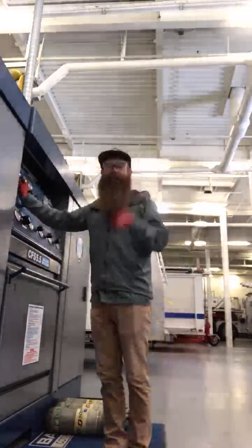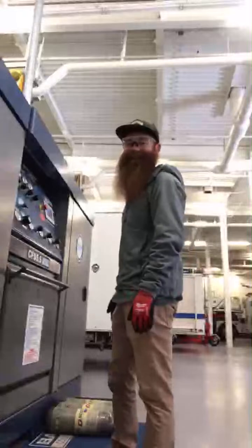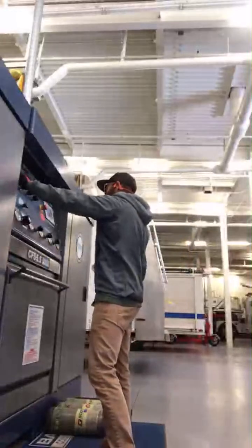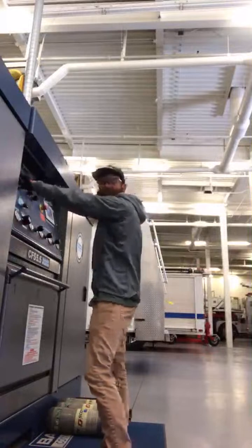There's two bottles that are marked out of service over there that someone left, but I didn't see a note or anything. Hey people, what's up everyone?